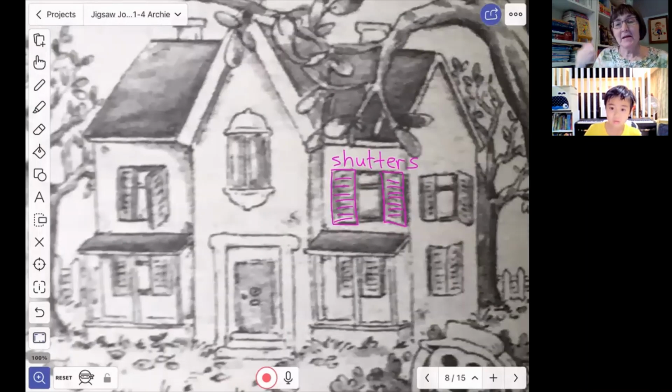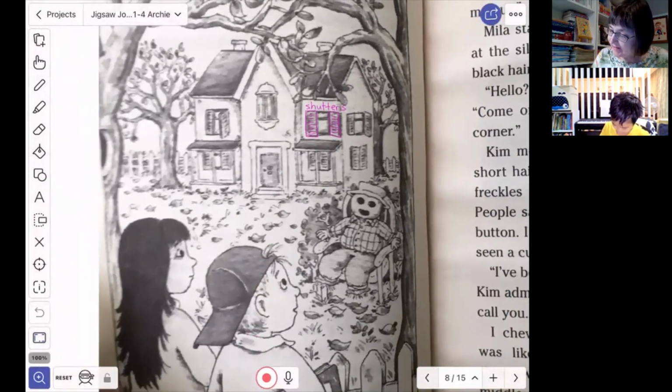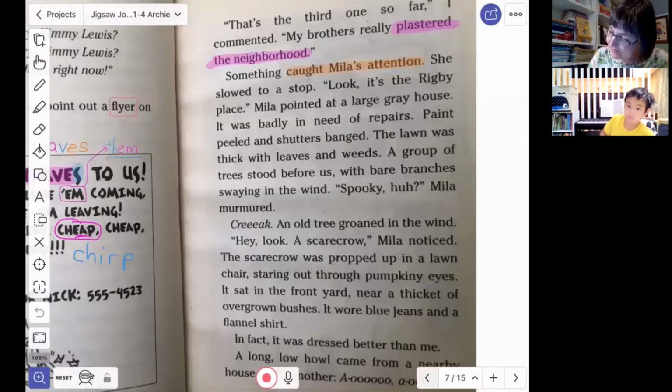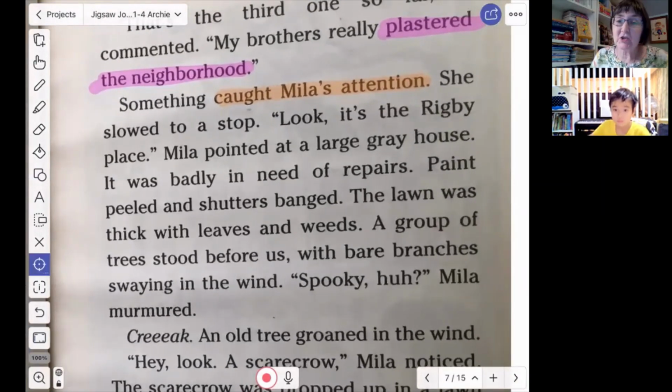If a shutter is not nailed to the house or secured to the house and the wind can make it open and close, then every time it closes, it bangs against the house. So you'll hear it go bang, bang, bang, bang. First of all, that's annoying, and secondly, it just tells us that it's broken and it needs someone to come and fix it. So that is the Rigby Place that they're looking at, and this paragraph right here is describing it.